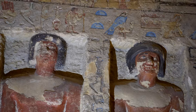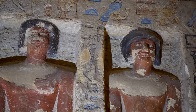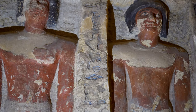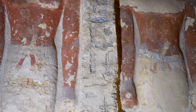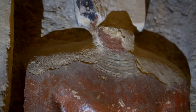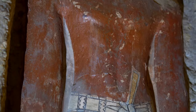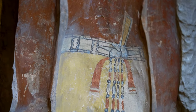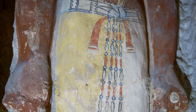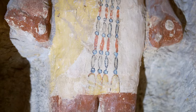The butcher wears a short wig and a large necklace, characteristic of the Old Kingdom. The details of his loincloths with their colorful buckles and decorative bead rows have been beautifully preserved. The stocky images of Iru-kaptah measure 1.35 meters, so they could be life-size. The average height of Egyptians at that time was 160 centimeters for men and 140 to 150 centimeters for women.